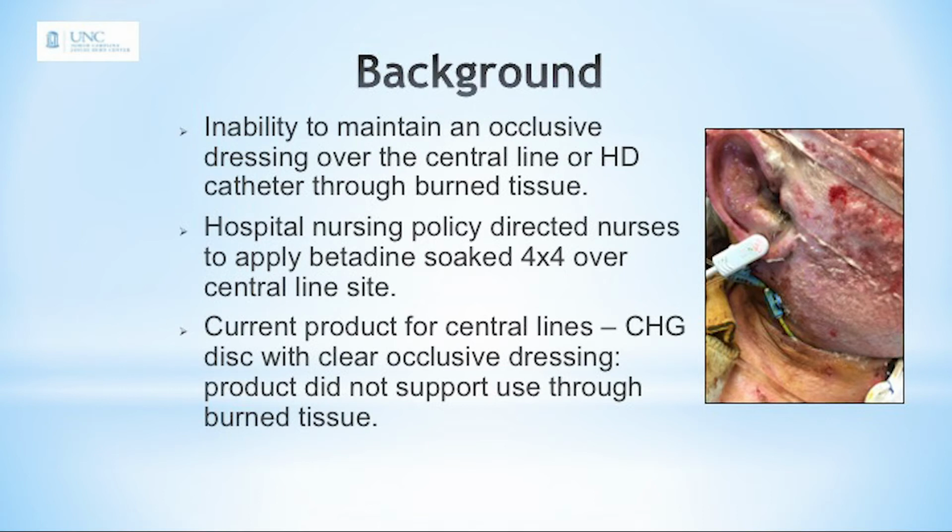So we found that we couldn't use an occlusive dressing over a burn tissue that had a central line or a dialysis catheter. Our hospital nursing policy stated that we were supposed to use a betadine soaked gauze, just soaked on a 4x4 dressing and just lay it over the central line site. And the other thing that we found is that the CHG disc that we were using was not indicated for burns, and that was also the standard of care to be used for central lines.